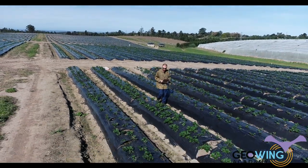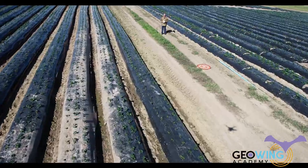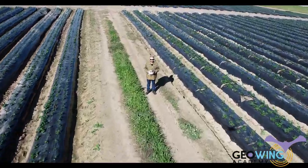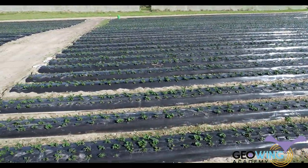Why not throw a drone in the air to scan your field? It's the fastest way to collect data. Pretty much anything you need, really. You can even use your phone to collect ground information super fast.